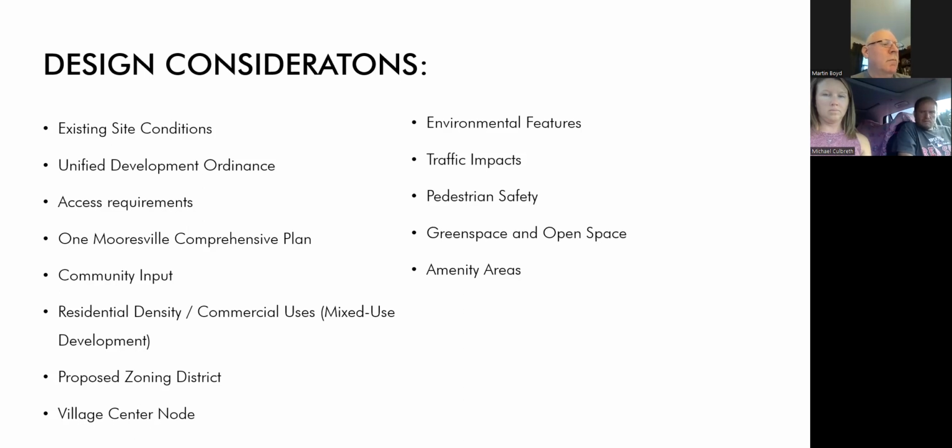The One Mooresville Comprehensive Plan, community input. We have had some meetings with the Wade's Way neighbors months back. Again, that was back when snow was on the ground. Taking a look at residential density and the commercial uses within the mixed use development, making sure that the scale and intensity is appropriate for this particular location. Utilizing the proposed zoning district and following that zoning district criteria here, the village center node, as we just discussed a moment ago, and following those design criteria.